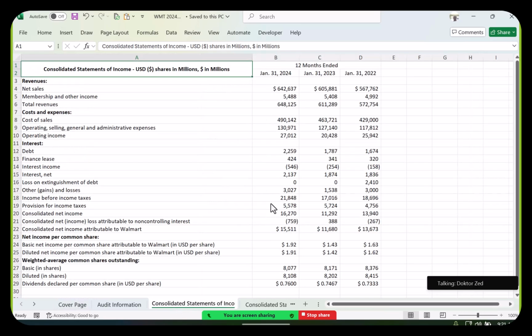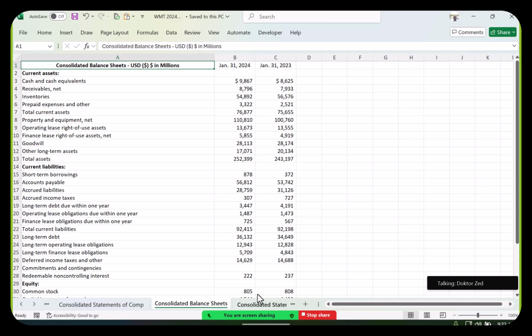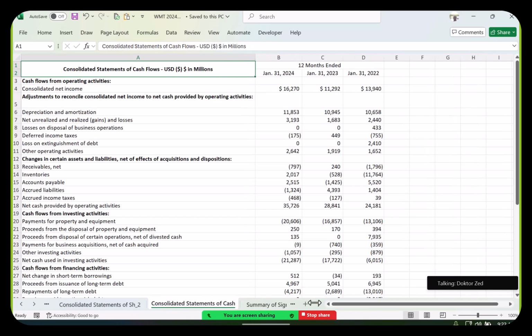Let's start with consolidated statements of income. Unfortunately, there is no universal name for what we call income statement. Walmart calls it statements of income. Some firms call statements of revenues and expenses. Some firms call it statement of performance. But if you look at the statement, you know it's income statement. This is comprehensive income, you know, balance sheet, shareholders' equity, cash flow, what have you.